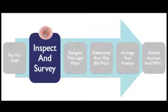But let's look at step number 2, inspect and survey. Let's get some meat on the bone on this topic. It sounds a little bit frightening to me. Surveying seems to be quite a complicated thing.